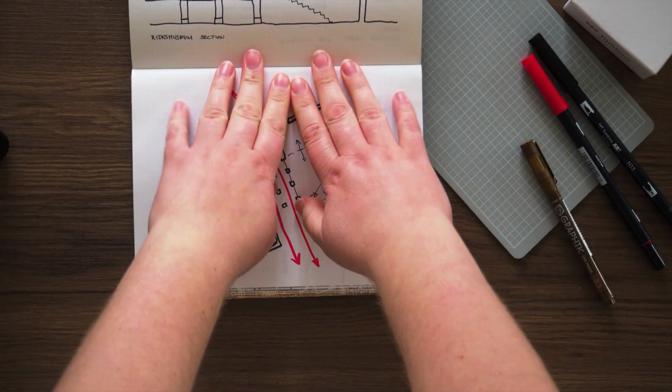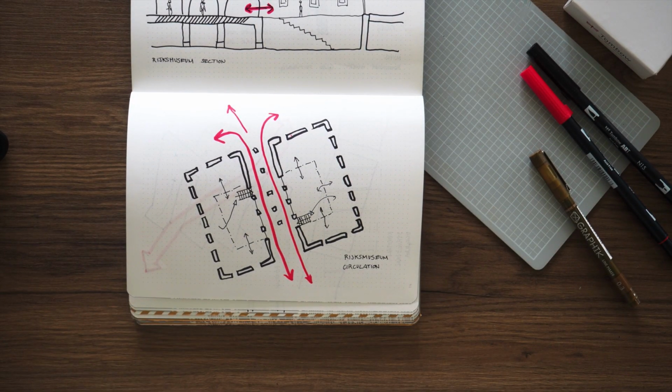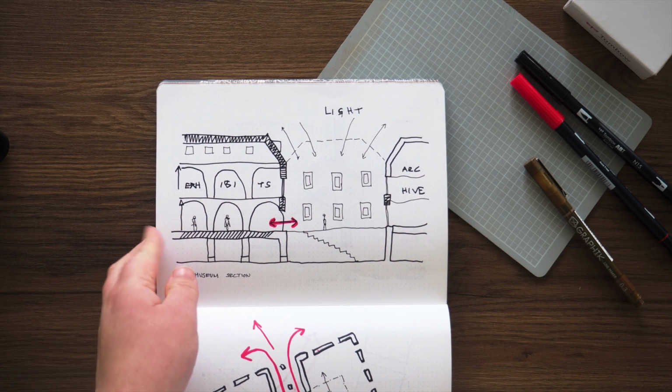This is another circulation diagram, this time for the Rijksmuseum, one of the most highlighted parts of Amsterdam. Again, using the line weights to emphasize the structural elements. Above is a section to understand the use and traditional structural methods used.